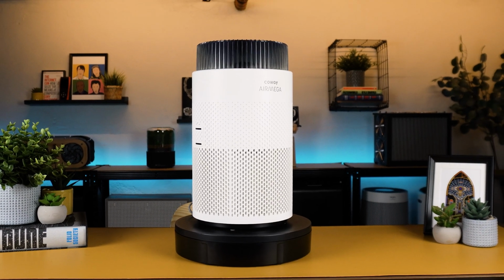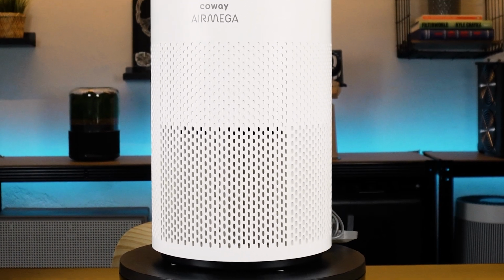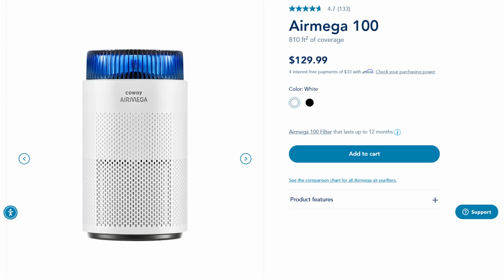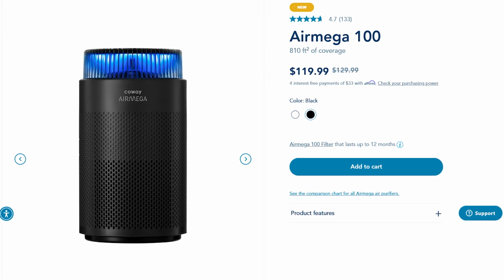But before I share the results of our air cleaning tests, let me take you through the design and UX of this air purifier. Just like other small air purifiers on the market, the Airmega 100 has a cylindrical body that draws dirty air throughout its sides and releases the air through the top grille. In terms of options, you get the choice of white or black, and we went with the white because it was cheaper. On this point, I must say I really appreciate that Coway doesn't change the name of the model based on the colour like Winix does, as it's unnecessary and confusing.